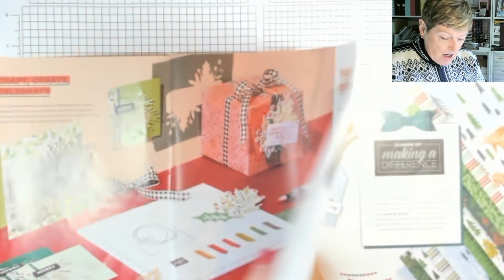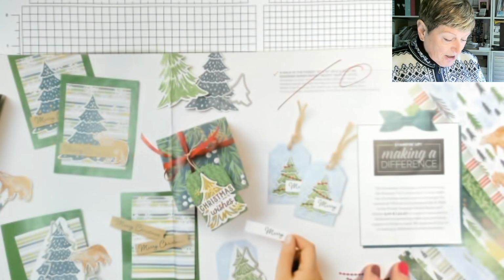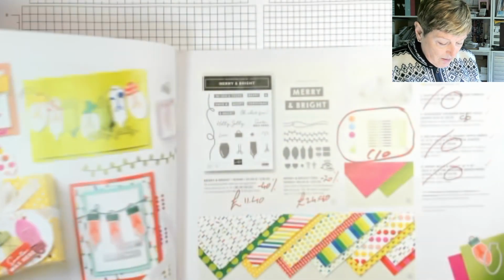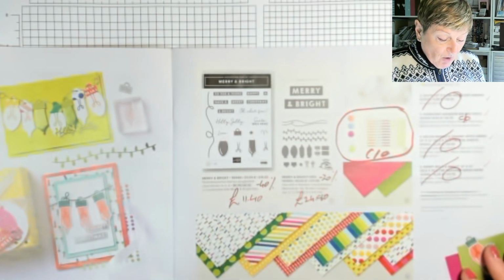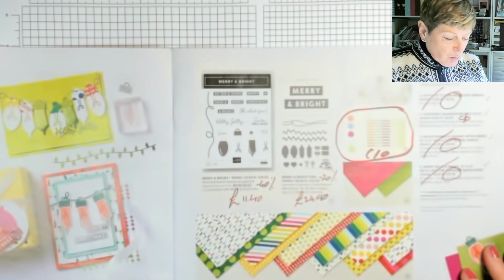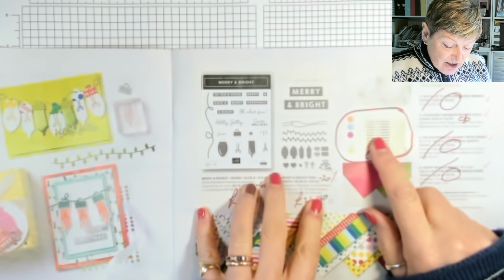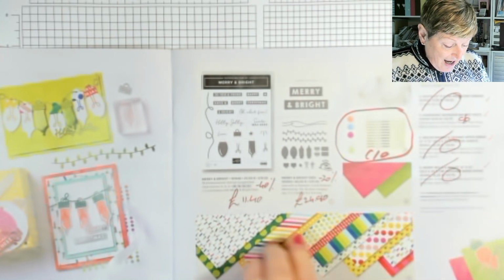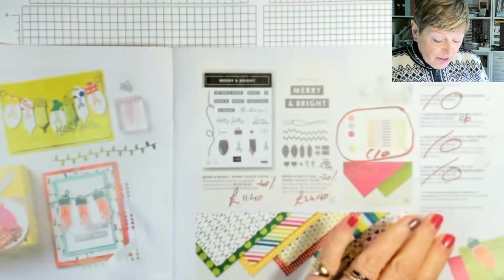So the first thing is a walk in the forest, 12 by 12 paper. That is not reduced but is going. Then we go quite a bit on. So Merry, Bold and Bright Sweet. Obviously the Sweet Collection code will go. The iridescent adhesive back discs are staying. Everything else is going, and apart from these stamps and dies, nothing else is reduced.